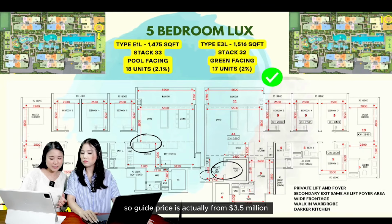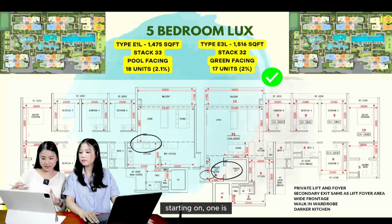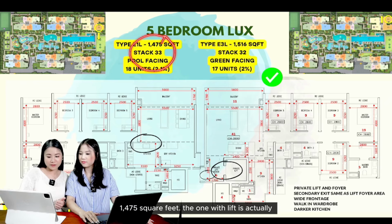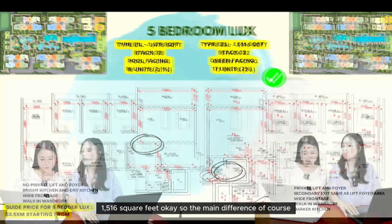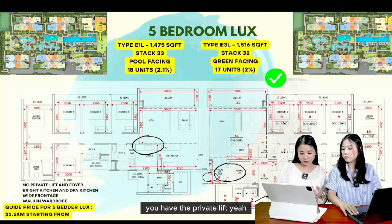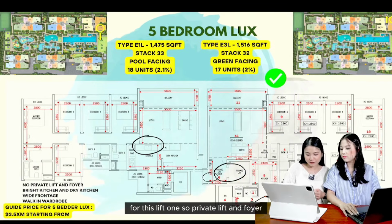So guide price is actually from 3.5 million starting on. One is 1,475 square feet. The one with lift is actually 1,516 square feet. Okay, so the main difference, of course, you have the private lift area lah for this lift one. So private lift and foyer.